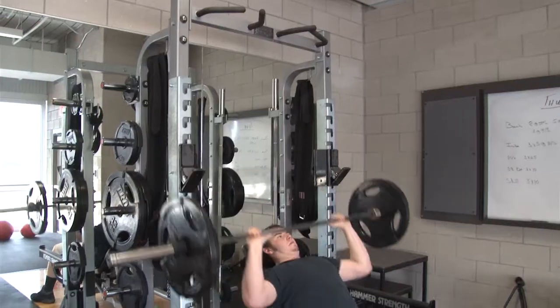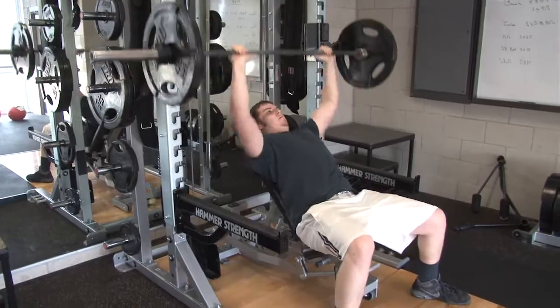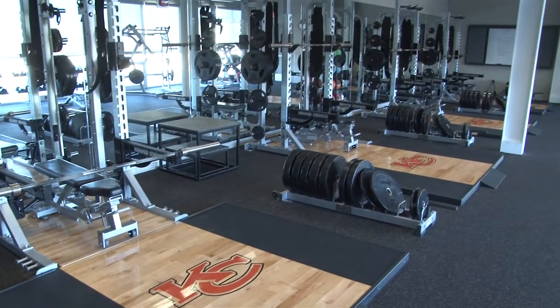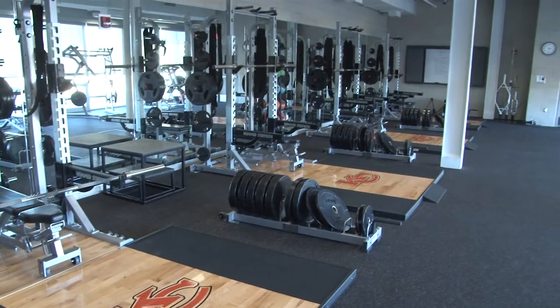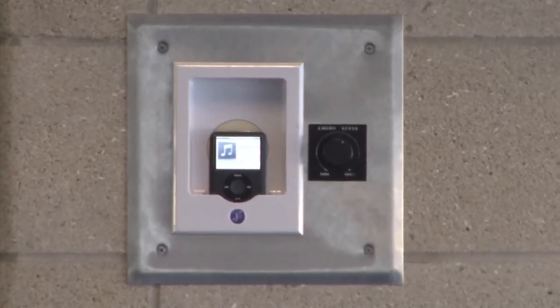This is our school's weight room. This serves as a physical education elective classroom during the day and an exercise facility for employees after hours. Some of the most popular features here for students and staff are the customized weight equipment with our school's logo and the iPod docking station.